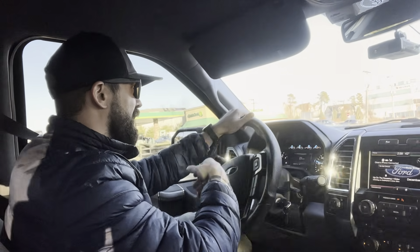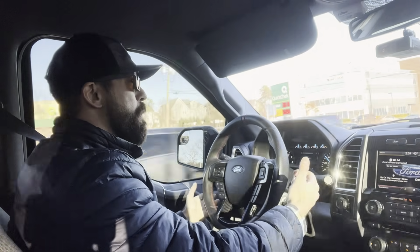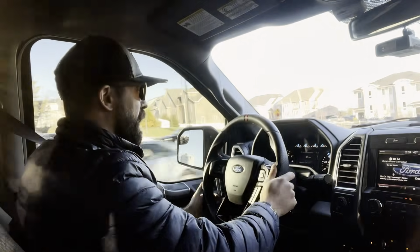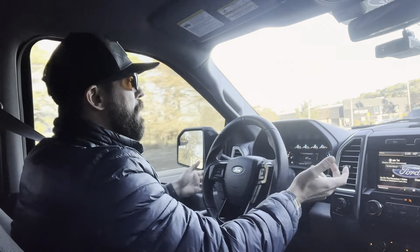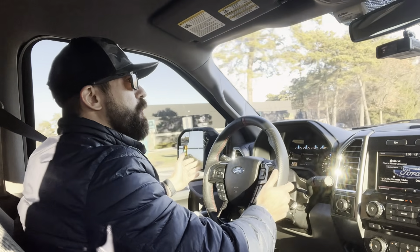So when I first got this truck a year ago, people were questioning, why the heck did I get this thing? Why did I get an F-150? It is super ugly, super boring. What were you thinking? There's so many other vehicles that you could have gotten. Why did you get that thing? And it's so funny to see now that after I put a few modifications on the truck, those same people that were questioning me have reached out and asked me to buy the truck from me.